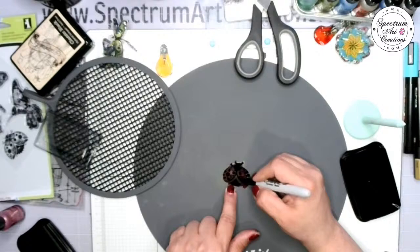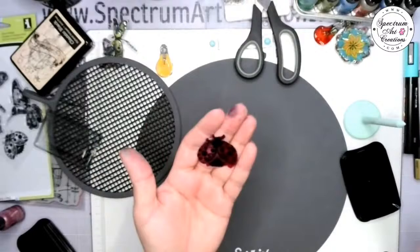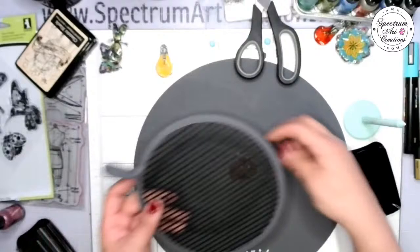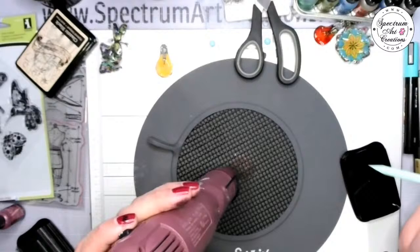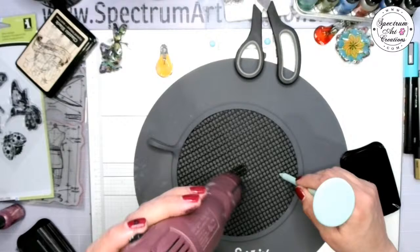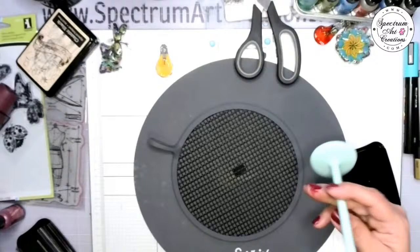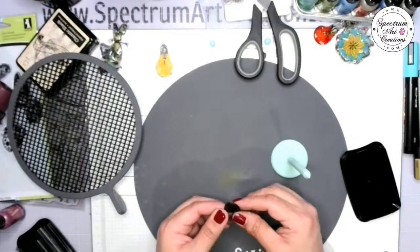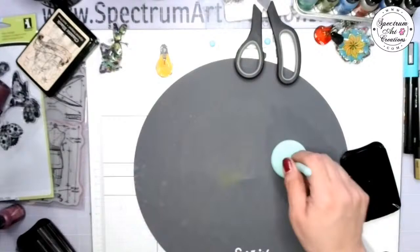Okay. So I've added more black on the shiny side. Let's see what happens. Does it affect it any? I don't know. Let's find out together. That was super quick because it's tiny. Did it do anything? No. I think the heat gun is too hot, guys. I really do. I don't like that at all. Let's do it again.